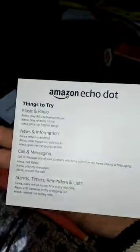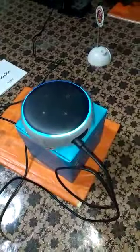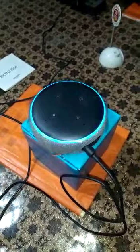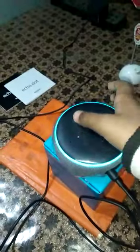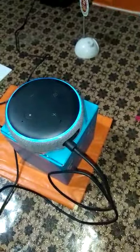And then what I use, I show. First we use the manual for its commands. Amazon Echo Dot 3, meaning generation 3. Things to try. First, Alexa, tell me a joke. In life, only two kinds of people care about you: your mom and the people who tell you that your bike stand is on.